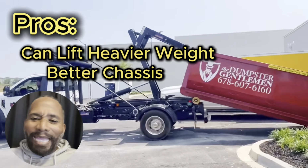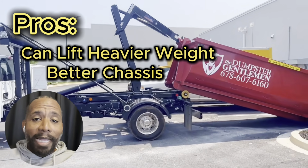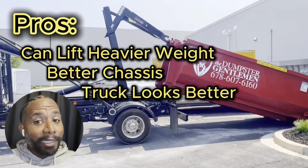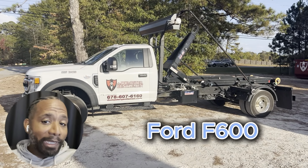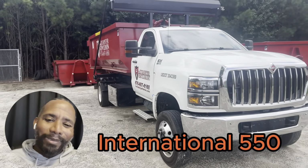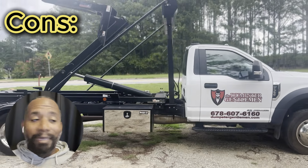Now, you might say it ain't got nothing to do with it, but truth be told, what I like about the International, it looks better. I ain't gonna lie to you, but if you look at the Ford and you look at the International truck, the International just looks like a big boy truck. Now, let's switch back over. Let's talk about the cons.